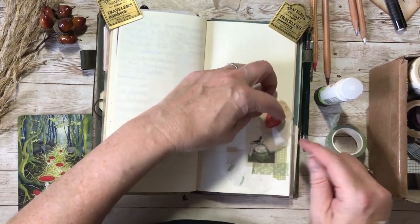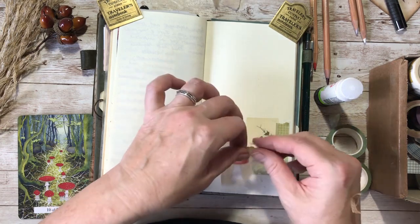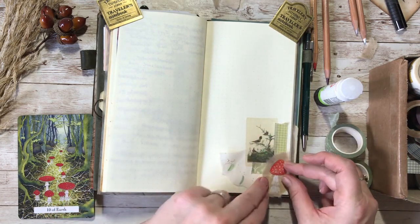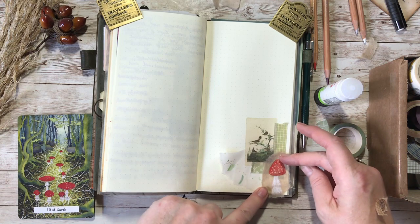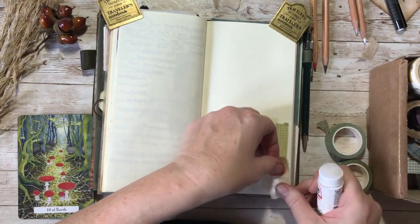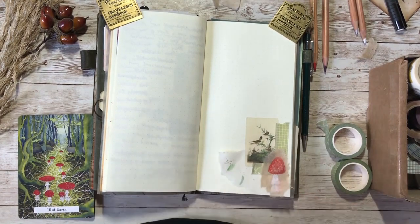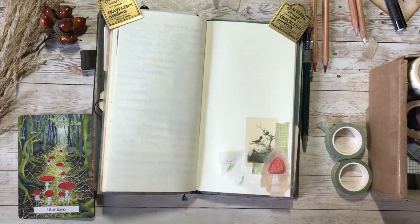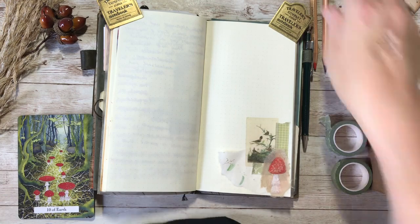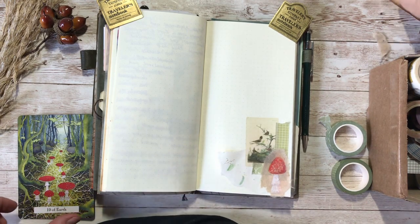And where shall we put the mushroom? I don't know if I like the mushroom. Maybe down in this corner. So drawing on handmade paper, bit of a problem. Everything just soaks into it. I suppose perhaps drawing paper has something on the surface which stops things being... no, I wouldn't have thought so though. I don't know why that was just absorbing in like that, but never mind.